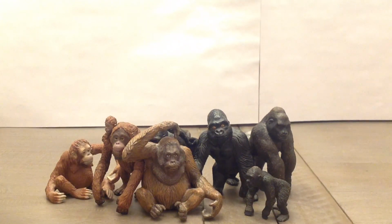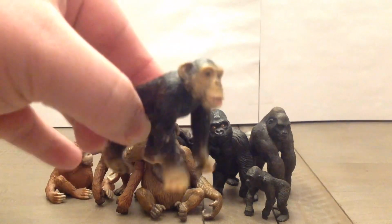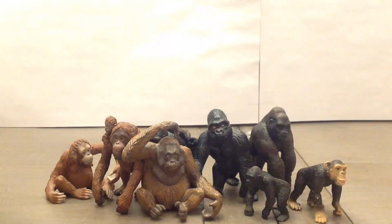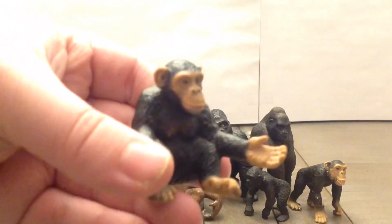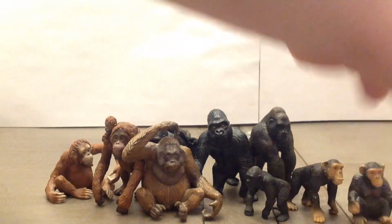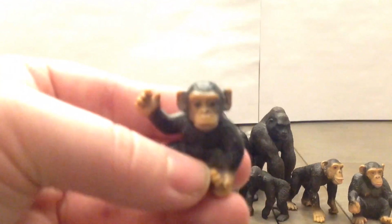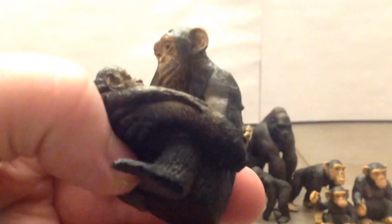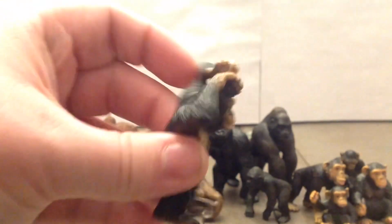Next up are chimpanzees. We have the old version of the male chimpanzee, the old version of the female chimpanzee, and the old version of the baby chimpanzee. Then we have a slightly older version of the chimpanzee with the baby. It's holding a baby, actually. And then we have a newer chimpanzee right here, which I just got recently.